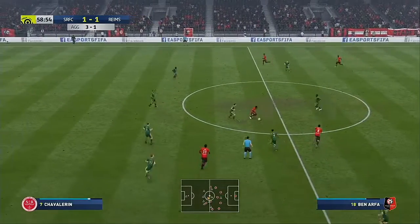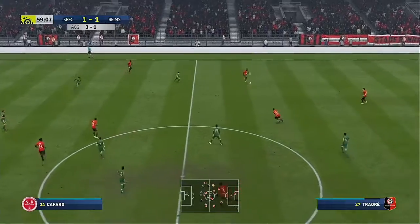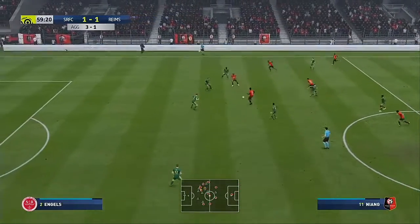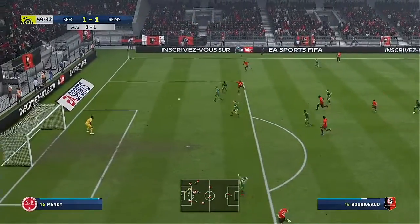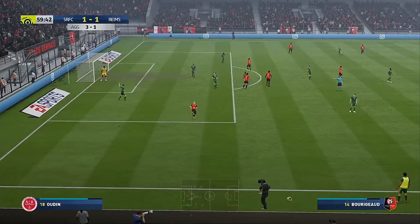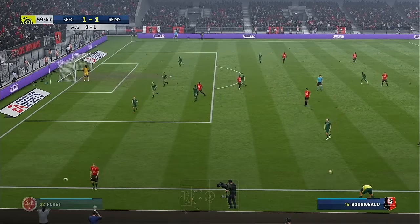Clément Grenier. Ben Arfa. Traore. Niang. Good vision. And shoots! Here's a chance, goalkeeper exposed. And a big clearance. Out of danger and out of play in the end.